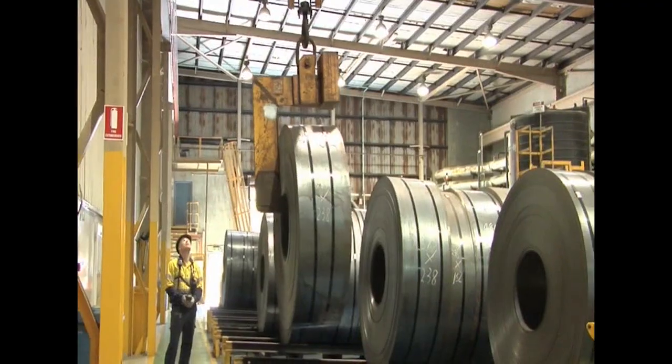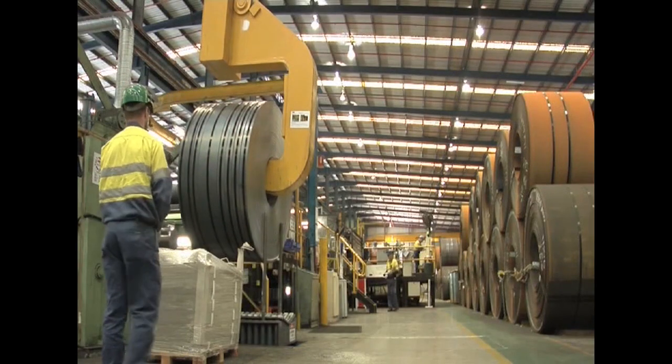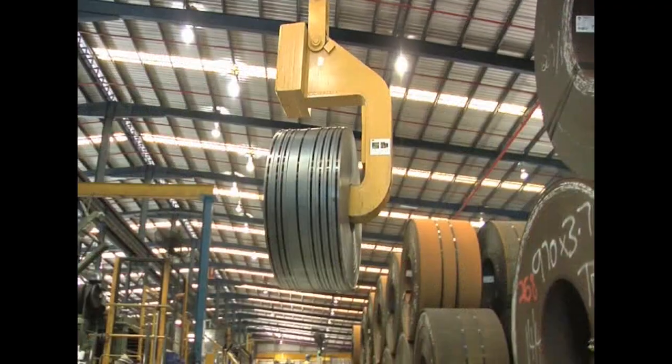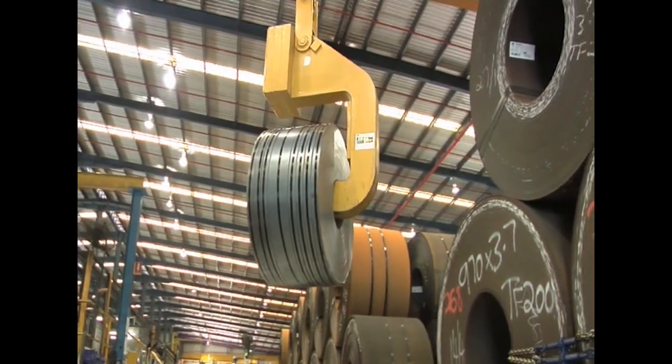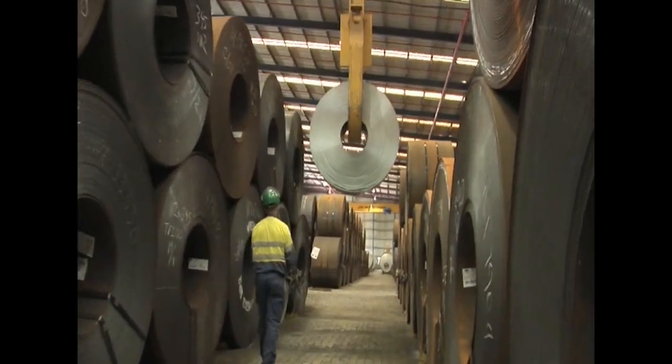Once recoiled, the slit coils weighing from 1.5 tonnes to 12 tonnes are strapped ready for loading by crane and moved to the coil transfer storage area ready to send to the galvanising process or direct to the mill.